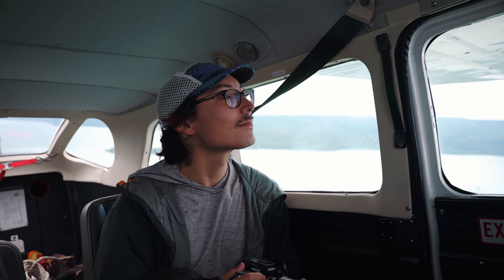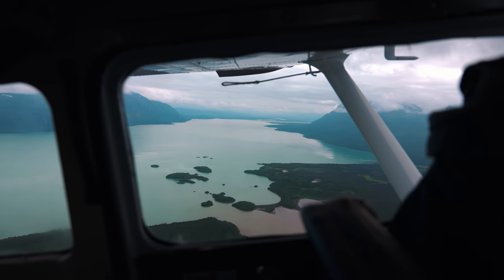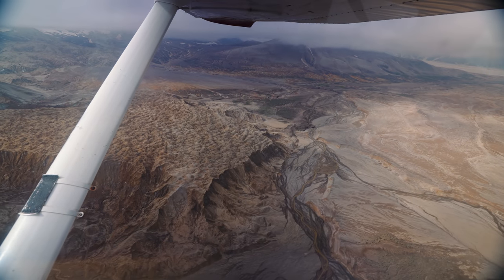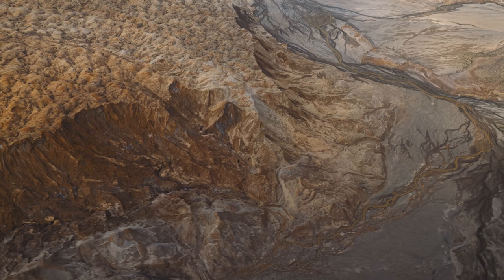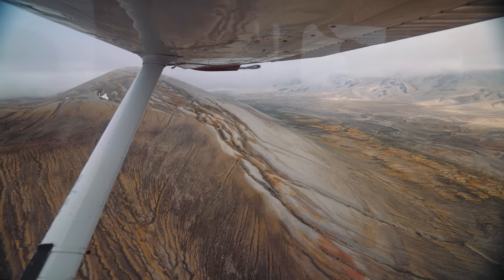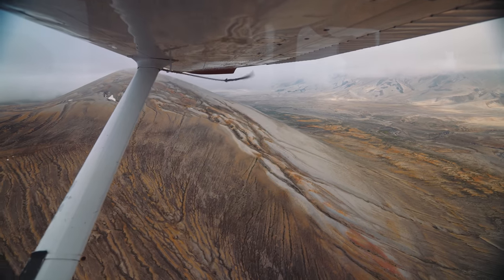We were hell-bent on seeing the Valley of 10,000 Smokes, so we had to get a little bit creative. We did that by booking a flight seeing tour of the Valley of 10,000 Smokes. It was incredible, well worth it, and we booked it through the lodge on site, and we did it the day of. The flight tours are offered daily, weather permitting, and are 1 hour long.